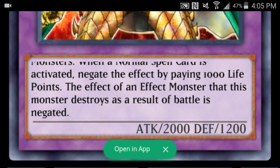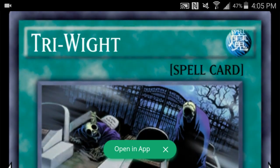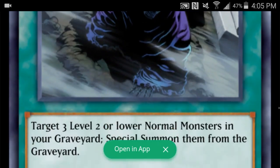Okay. They gave this effect by paying 1,000 life points. The effect of the effect monster. Honestly, I don't see many people running these fusion monsters. You only have 4,000 life points in the game. Losing life points like that, like 1,000, just like that, is pretty bad in my opinion.